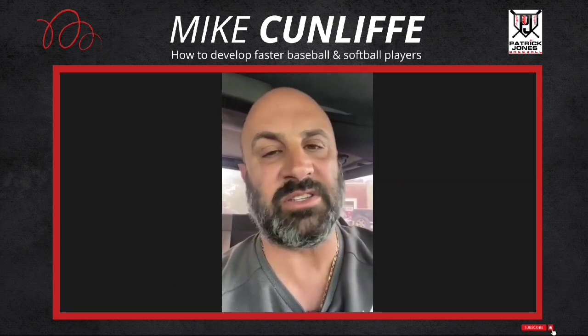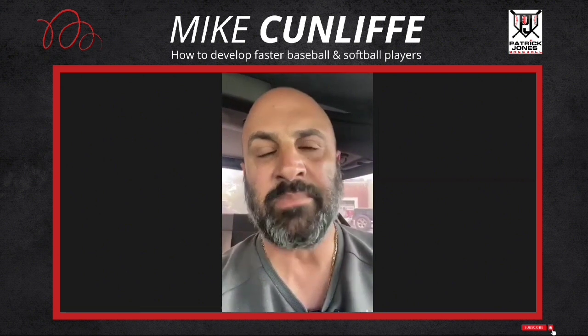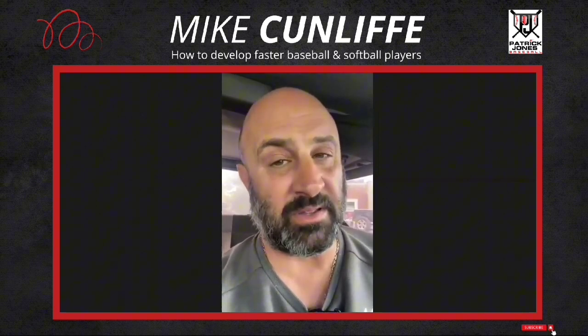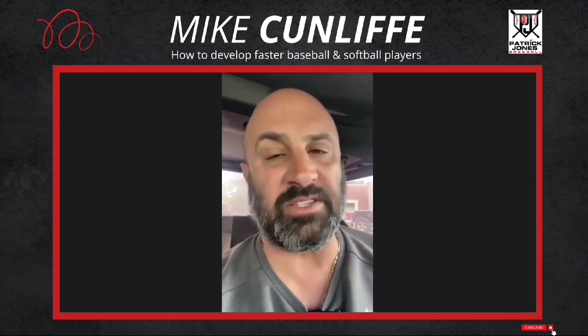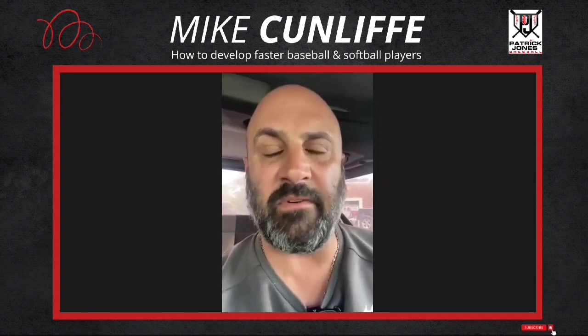A baseball bat is traveling maybe 260, 240 degrees in a swing, 280 degrees in a swing, and the force is being generated by the hips. So the pelvic floor and the hips are what's creating the power, both in sprinting, throwing, and batting. So those people need to have very, very, very powerful, explosive hips.